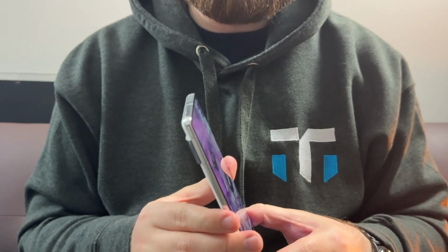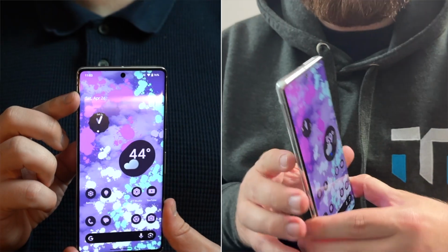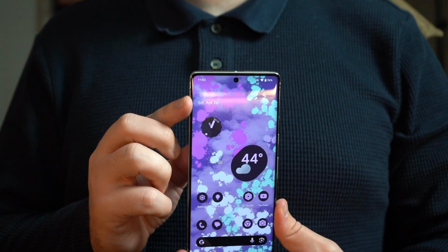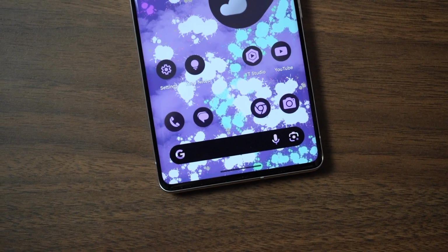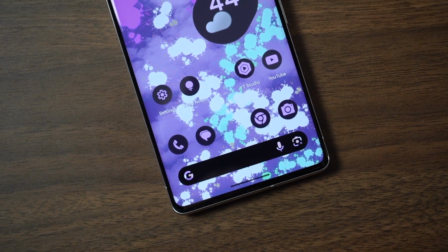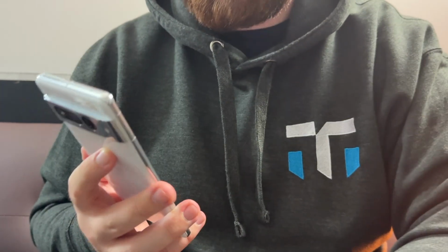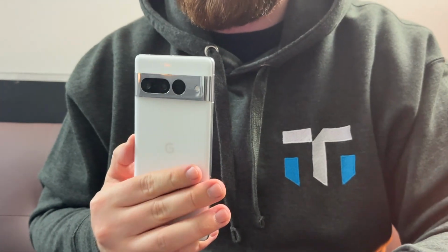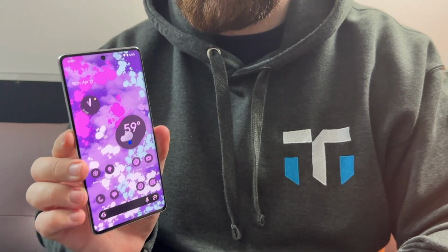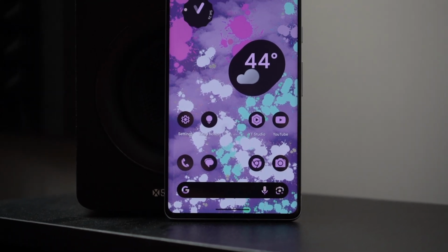But let's talk about the software and the performance. How has it held up? Gotta tell you, it's held up really well. So this device did launch with Android 13, and I'm currently running the Android 16 beta 4, and I actually downloaded beta 4 a couple hours before this video, so I have to tinker around with it a little bit more, but for the most part, even with a beta, it's been running really, really smooth, and I am happy with Google's software updates.